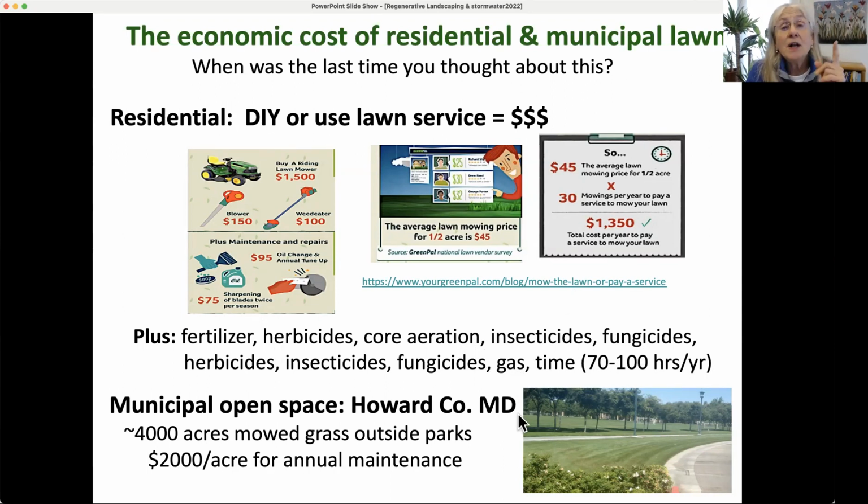Municipal open space. I live in Howard County, and I've talked to the utilities guys there who keep the place looking like this, really nice. Howard County has 4,000 acres of mowed grass outside of parks and playing fields. They contract it out and pay $2,000 an acre per year to maintain this lawn. Now, $2,000 an acre times 4,000 acres, if I can do my math, is like $8 million a year to cut the grass. That's a lot of taxpayer dollars.